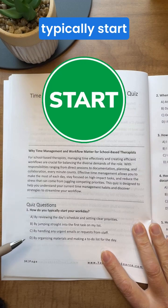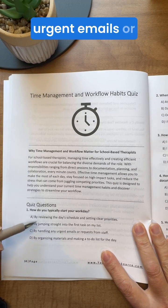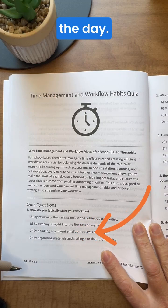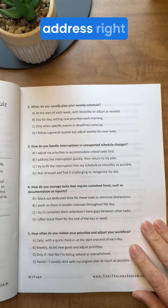How do you typically start your workday? Review the day's schedule, jumping straight into my first task, handling any urgent emails or requests, organizing materials, and making a to-do list for the day. Let's see. Anything urgent, I try to address right away.